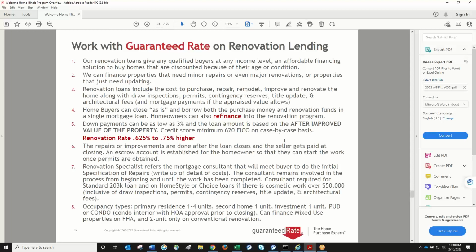And again, you can also refinance. I keep mentioning that because it's very valuable. Down payments can be as low as 3%. Credit scores typically require 620 and greater. The rate is higher. I have that come up a lot.